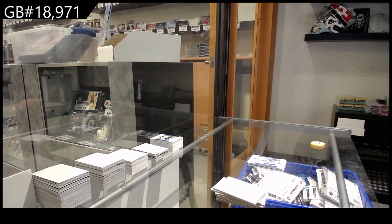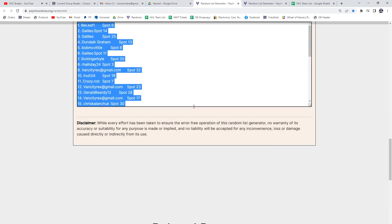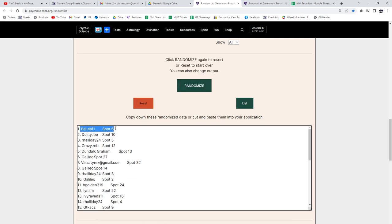All right, so let me see if these others work. 237, 240, 248. I will do the randoms. Top three people will get them in that order. So three times. Here we go. And there's all the people in the break. One, two, three. Belief will get 237. Dusty will get 240. And 248 are Holiday.